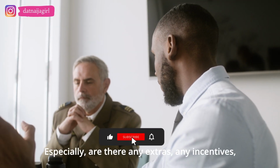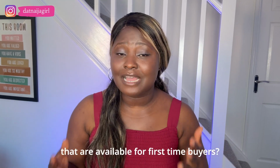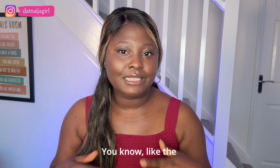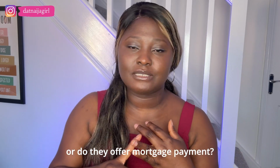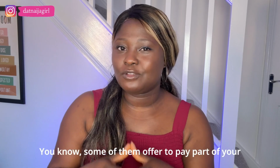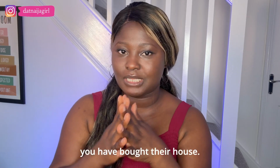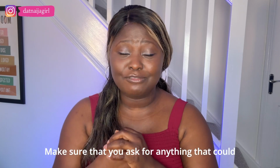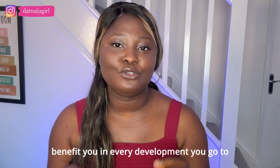Especially, are there any extras, any incentives, any home builder scheme that you can benefit from? Are they participating in the government schemes that are available for first-time buyers? You know, like the own new rate reducer, any form of Help to Buy schemes or alternatives? Do they offer deposit contribution? Or do they offer mortgage payment? You know, some of them offer to pay part of your mortgage for the next 12 months after you have bought their house. Make sure that you ask for anything that could benefit you in every development you go to visit.